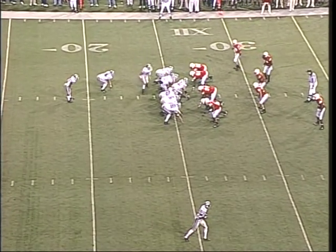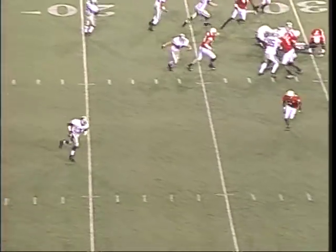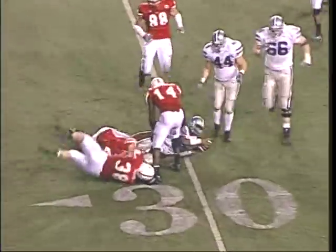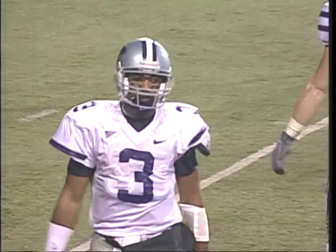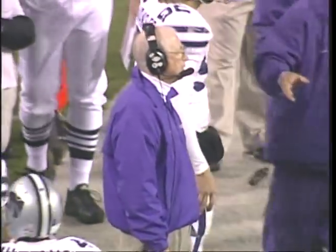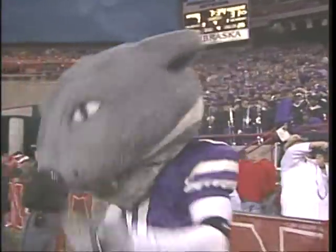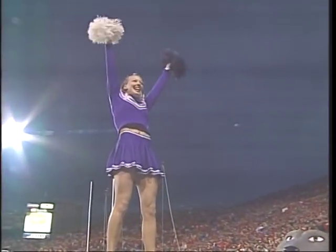It's 3rd and 4 at the 26. Hill goes in motion. Roberson fakes, and now he's going to run the ball right side. He's at the 25 and is right to the 30-yard line, close to the first down marker. We'll see if he has the first down. He needed 4 on a 3rd and 4 play. Well, he tried to get a little bit too much and make a big play out of it when all he needed to do is get the first down. And they're going to be very close on this as they mark the ball right at the 30-yard line.